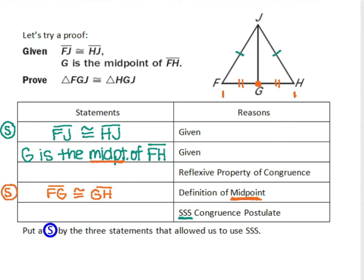What's my only set of sides that I haven't put tick marks on? It's kind of the side of the triangle that they're sharing in the middle, right? They both have side JG in the middle. So would you say that side JG for triangle number 1 is the same length as JG for triangle number 2? Of course, because they're the same segment. Can't we always say that side JG is congruent to side JG? And do you see why that would be called the reflexive property?